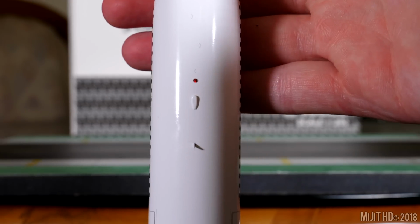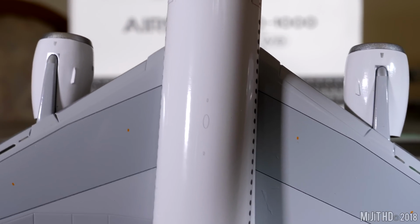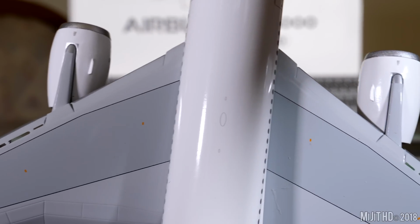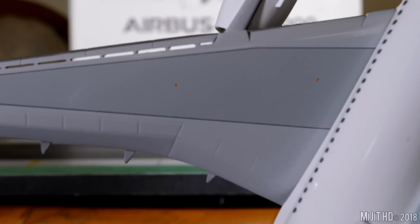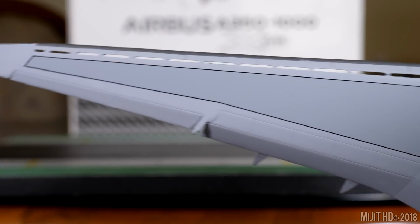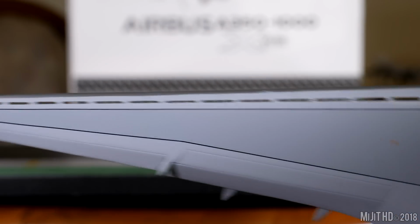Okay, so we have the anti-collision light, the SATCOM antenna, ADF antennas. Well, that could be a Wi-Fi box, right? No, that could be the SATCOM. That could be the Wi-Fi box. I don't know, but that looks like the SATCOM to me up here. Anyway, I'm not going to go into too much detail. Probably research where they are. Flap slats, ailerons, and spoilers with the logo on the inboard side of the winglet.